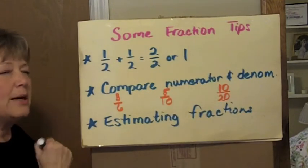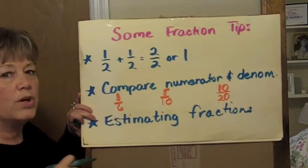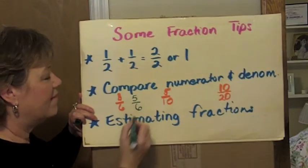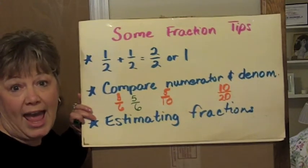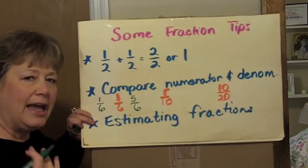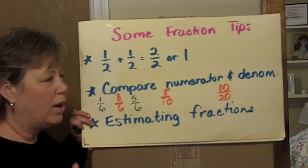So if I was trying to compare a fraction and I knew that 3/6 was 1/2, then what would I know about 5/6? I would know that's greater than 1/2. Or I might know that 1/6 is less than 1/2. I need to know these things when I'm trying to make sure my answers are reasonable in what I'm doing.